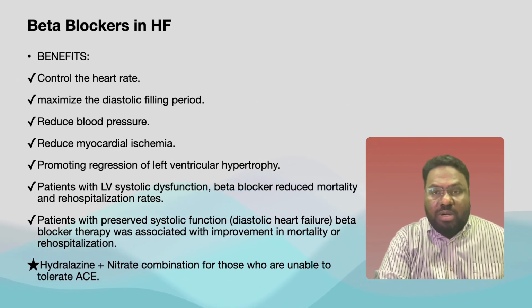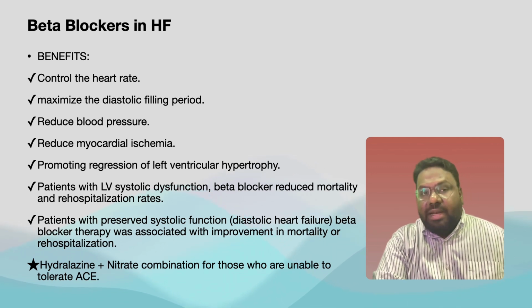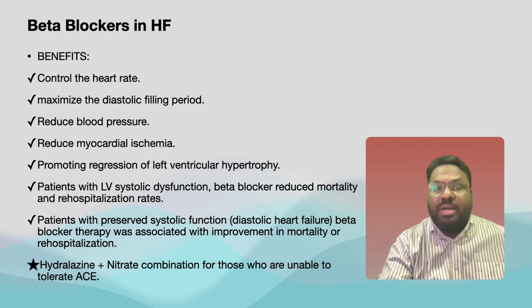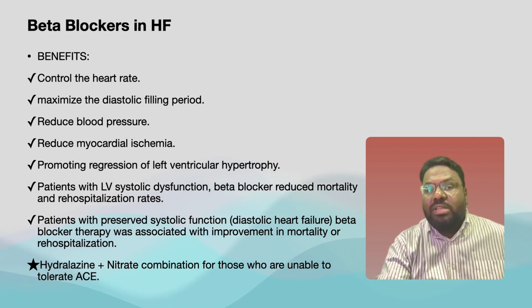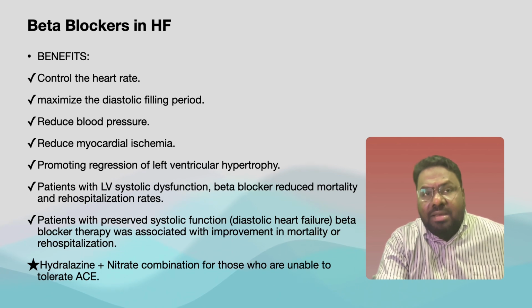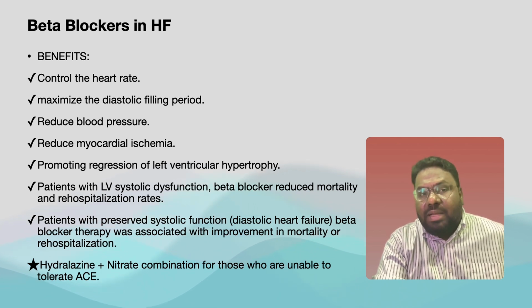What are the benefits of beta blocker? Short note question, a very short note question in FMGE or NEET PG exams also this question comes. Number 1, it controls the heart rate. Number 2, it reduces the blood pressure. These two points need no logic because you know that beta blocker controls the heart rate. But most importantly, beta blocker maximizes the diastolic filling period.